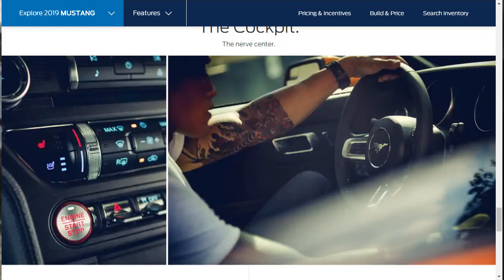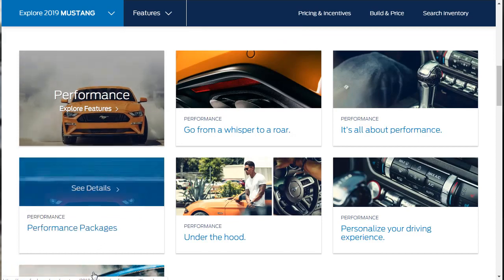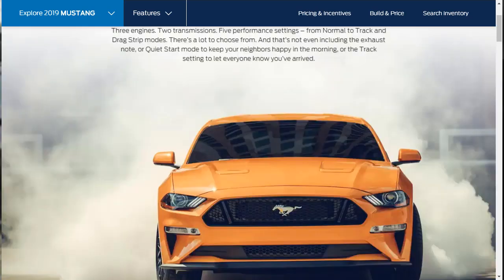Remember, there were 4 categories of features. We just covered design features. Now we can get into the performance features for our 2019 Ford Mustang as they pertain to the GT, I should say. Yep, performance. You can have a Mustang in a lot of different trim levels. I did say everything pertains to the GT, but it's worth noting there's 3 engines, 2 transmissions, 5 performance settings. Yeah, there's a lot going on.